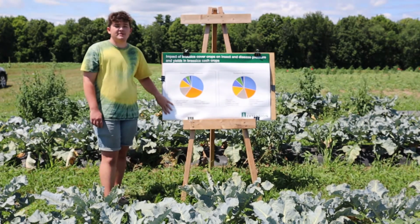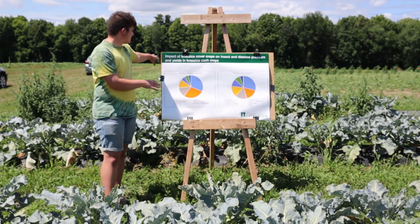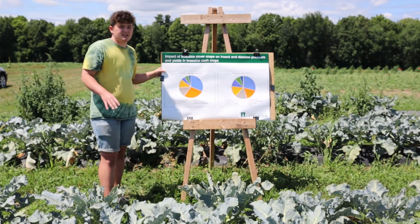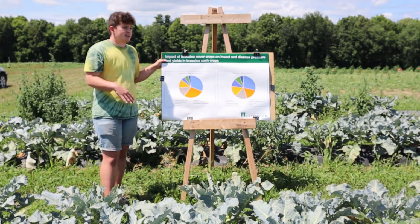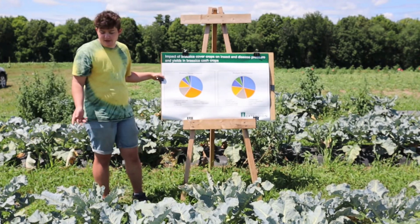So there are 5 cover crops in this trial. There was mustard here, and then the other ones are mixtures of mustard, oats, peas, and radish, and different combinations of those, and a control. And those were grown last fall and then terminated, and now the broccoli's going here.